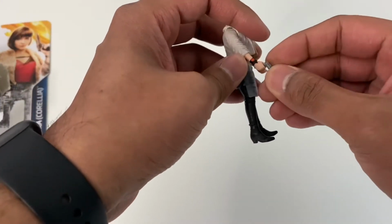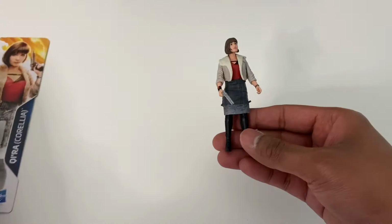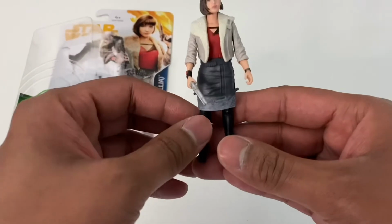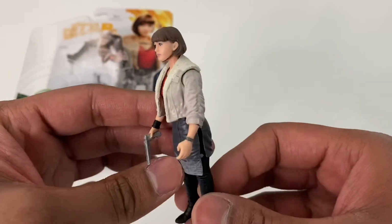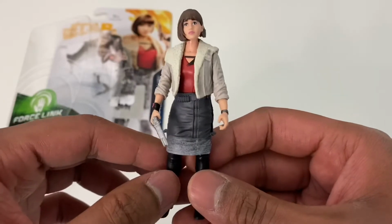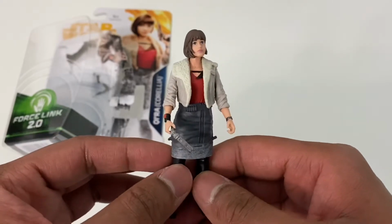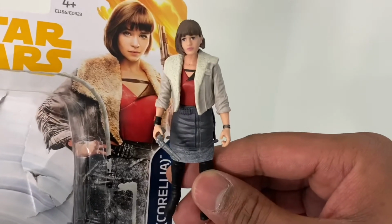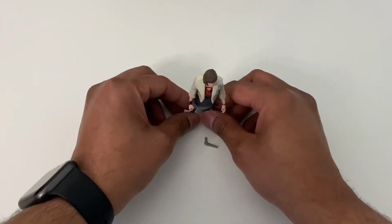Right, let's hope she holds that. Usually it's very tricky to get these small kind of things right in place into the hand. There you are. It's up close. You can look at the detailing. The jacket, that's a nice touch. You can look at the likeness actually. It's not exactly the same, but it's not bad. I've seen worse figures before.